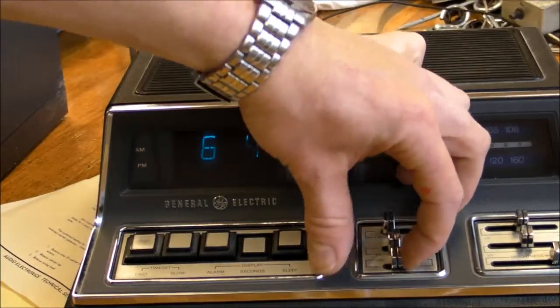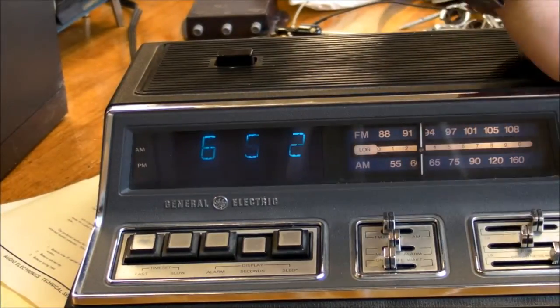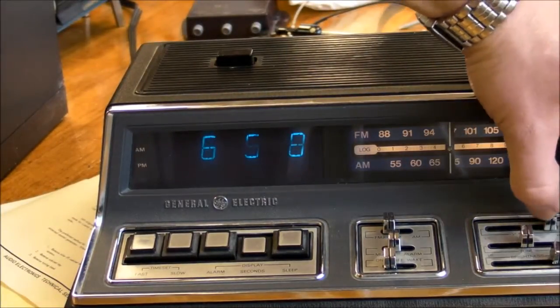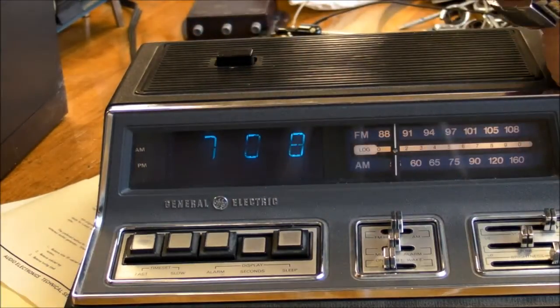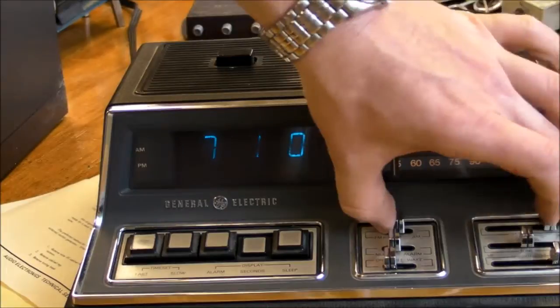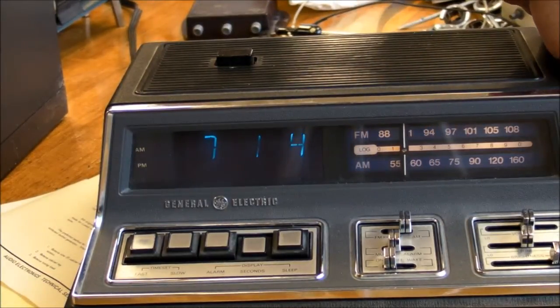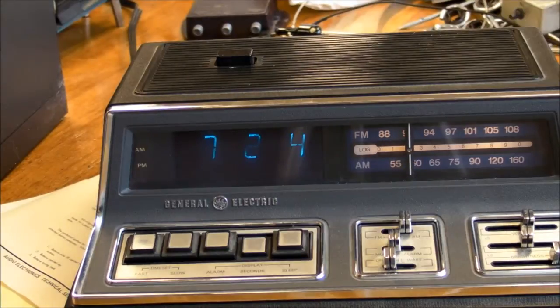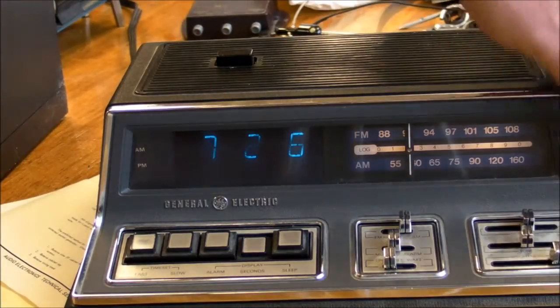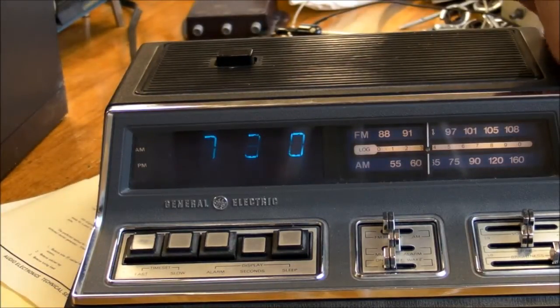What about the music? Does the radio work? I'm not hearing anything. That's on FM. What about AM? So there's some stuff on the AM dial, but nothing on FM. So sad.